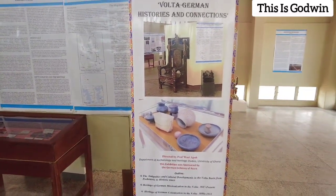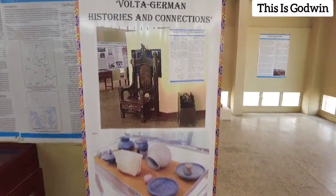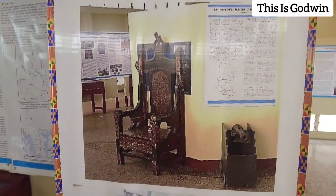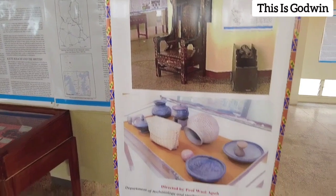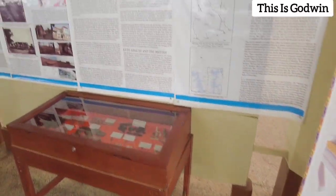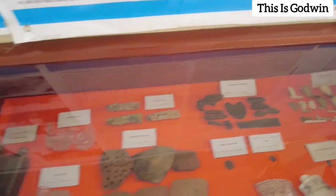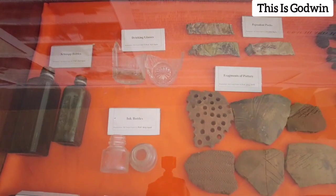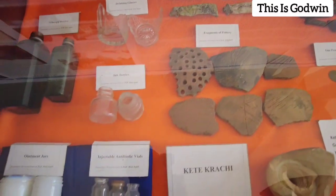And Volta German histories and connections. So we have the Volta German histories and connections section. So these are some of the things that were used. Then you have the Kente and its German encounter. So these were things that were used during the Germanic days. Schnapps bottles and the earlier schnapps bottles. You have drinking glasses that came early. Fragments of pottery. Injectable antibiotics as well.